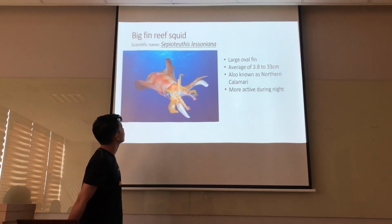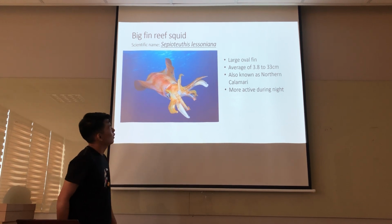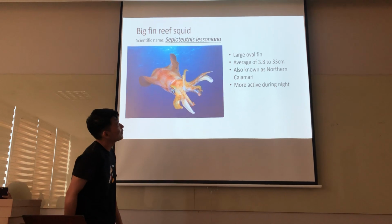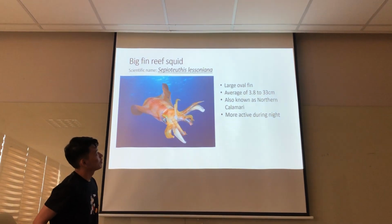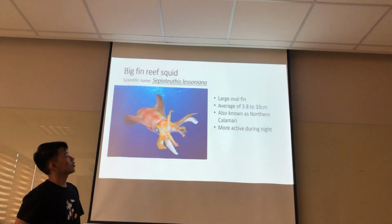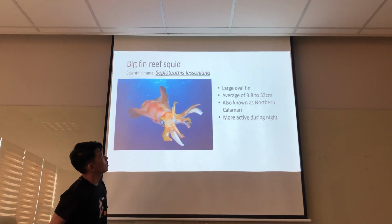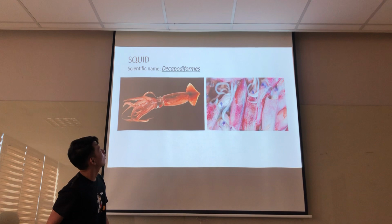Bigfin reef squid, with a large oval fin, average of 3.8 to 33 centimeters, also known as northern calamari, more active during night. So, yun lang. Kay cut.